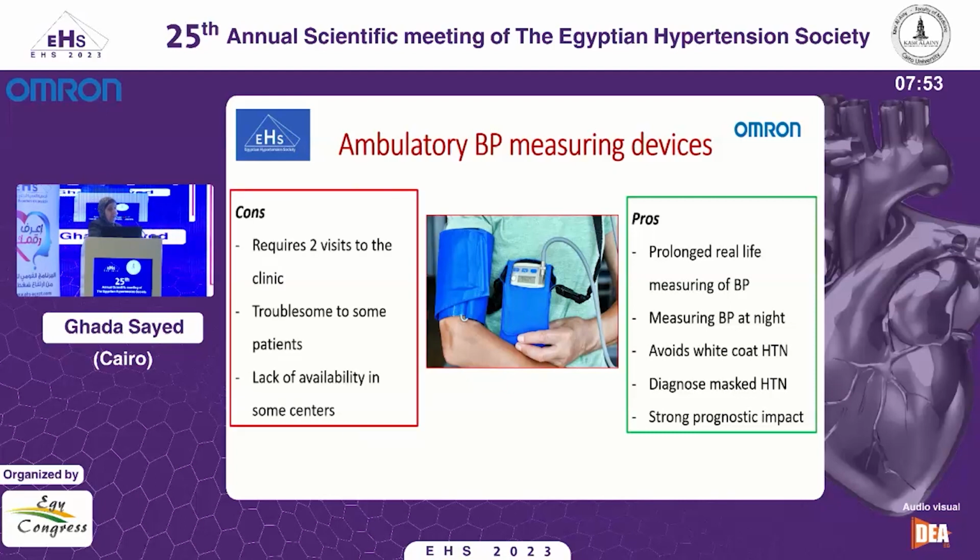The drawbacks are that the device is not available in many centers. It requires specific training for physicians who are analyzing the device, and it requires 2 visits to the office, 1 visit for the patient to put the device and another visit to remove the device. In addition, the most troublesome thing in this device was the nighttime inflation of the device. It causes a lot of problems to patients at night, and it causes sleep disturbance. And this, of course, can affect the blood pressure and the dipping in these patients.